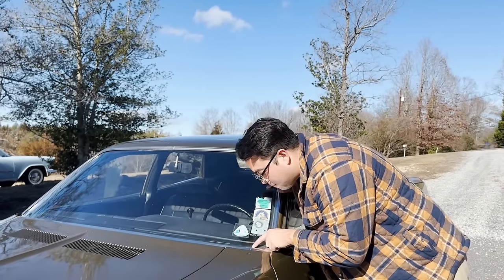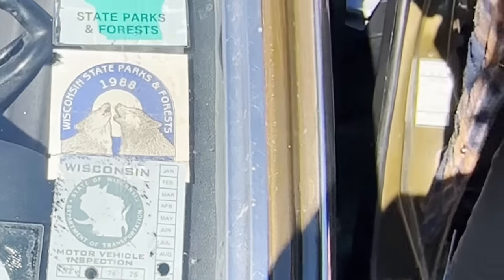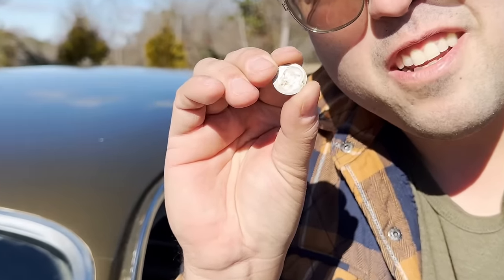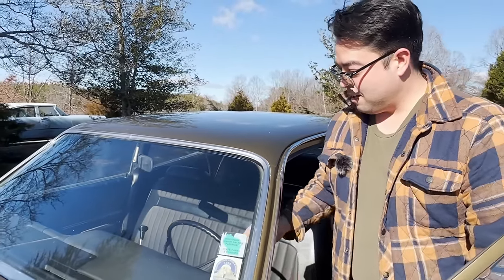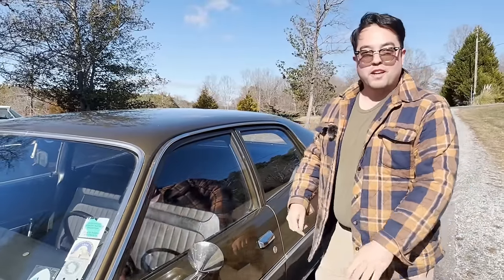And I just realized there's a dime right there. '67 vintage. That's probably been there a while. And I never noticed it till just now. Anyways, you always find cool things in old cars.